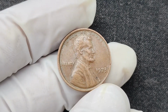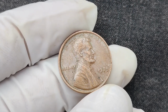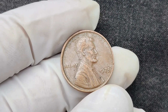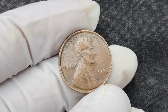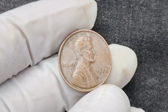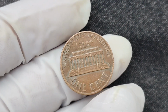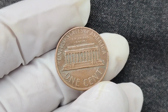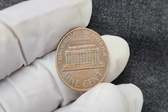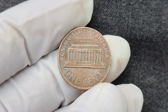Have you ever heard the saying, check your pockets before you do laundry? Well, what if I told you that one ordinary-looking penny could be worth more than $1 million? Yes, you heard that right, one penny. And today, we're diving into the incredible story of the 1973 no-mint mark Lincoln penny that's making collectors and enthusiasts lose their minds. So, grab your loose change, because by the end of this video, you might just be ready to flip your couch cushions for buried treasure.